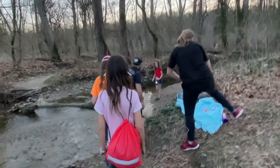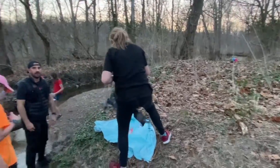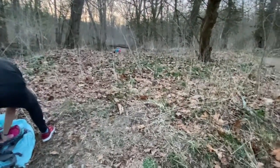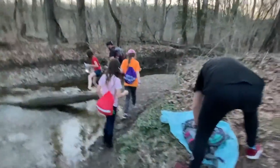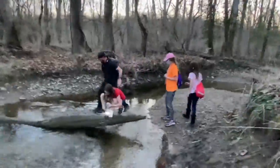All right, everybody grab your stuff. We're gonna try to climb. Parents, if you wanna wait here, we're gonna come back this way, or you can come with us too. I want to go over the bridge. Okay, bridge! That's fine. I'm gonna take your hand.